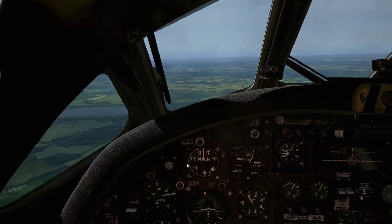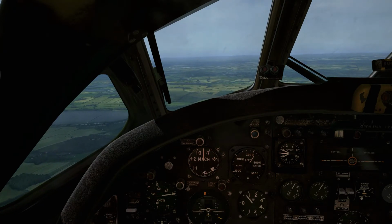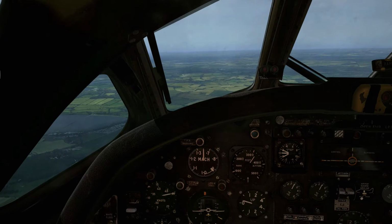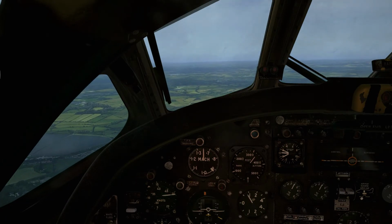Right, stay where you are now. Stay at the height you are. In fact, no. We need to start a descent. So let's go for 170 knots. Oh, I know why. The air brakes were fully out. Instead of fully deployed, I brought them fully out.